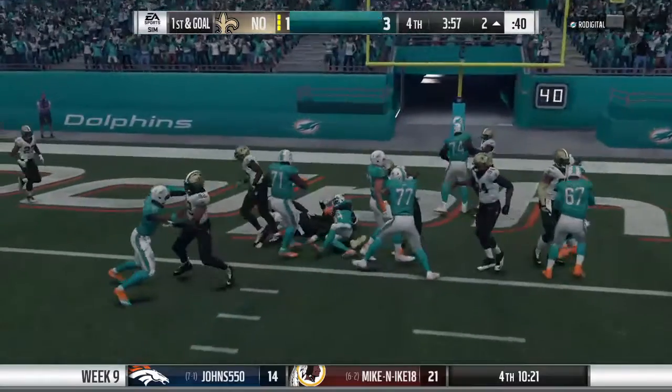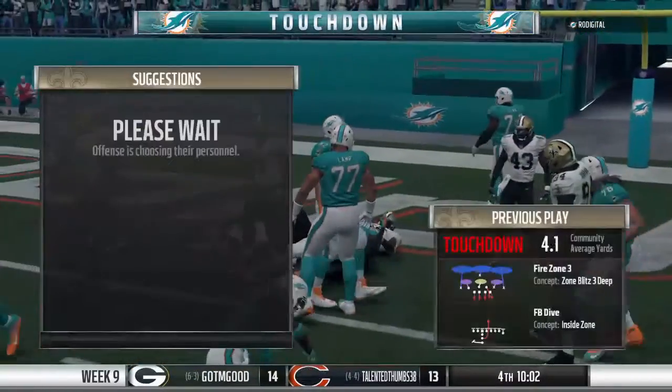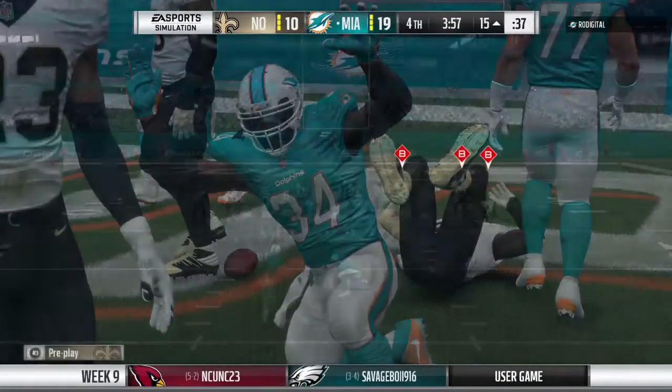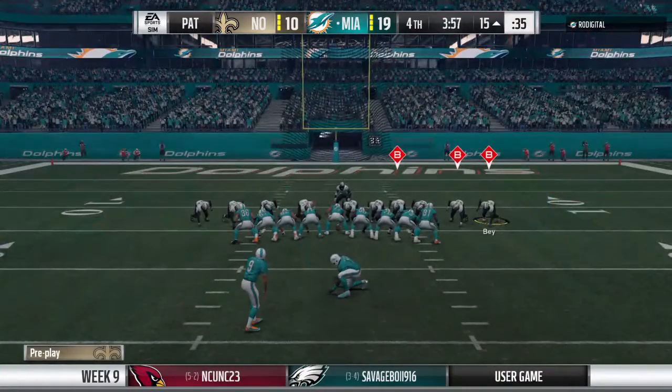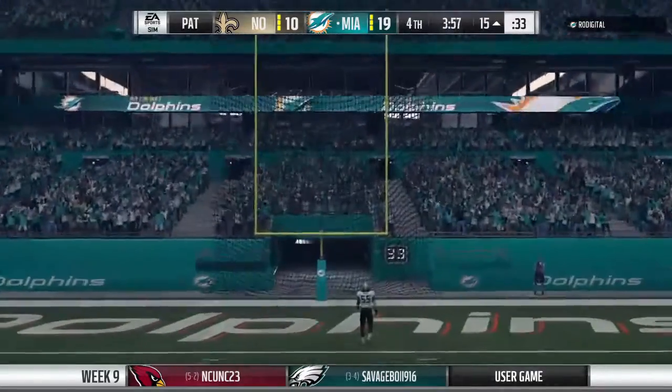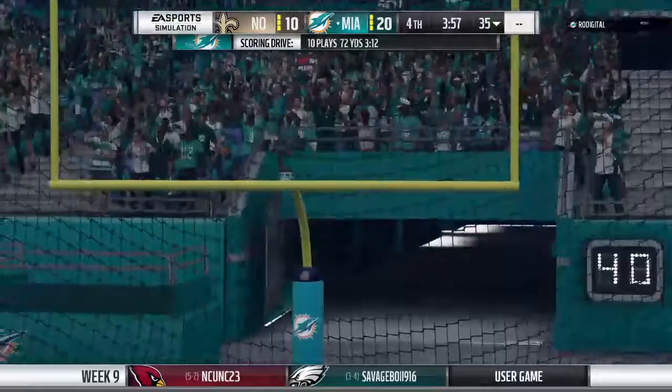And they'll turn to a power game to try to get in. And he takes it into the end zone for the Dolphin touchdown. It's the fullback, his 2nd touchdown on the season. And the Dolphins are able to grow their lead. And he knocks it through.